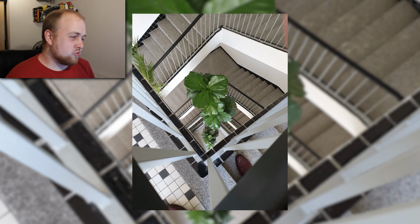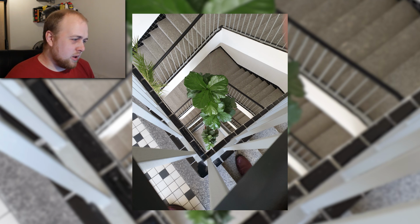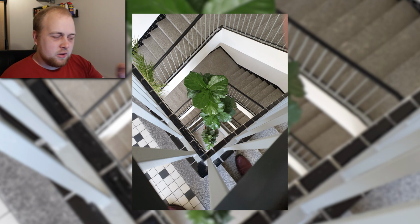Nice. Plant in our office is 4 stories tall. Wow, that just goes straight up. You must have a skylight at the top of there. Because if there was like a window on one side, it would have just grown to that side and... Okay.